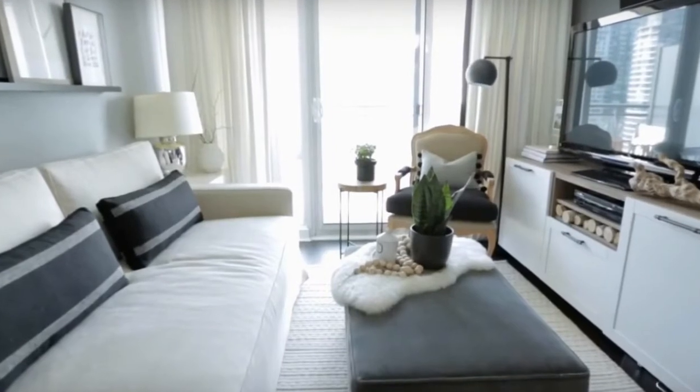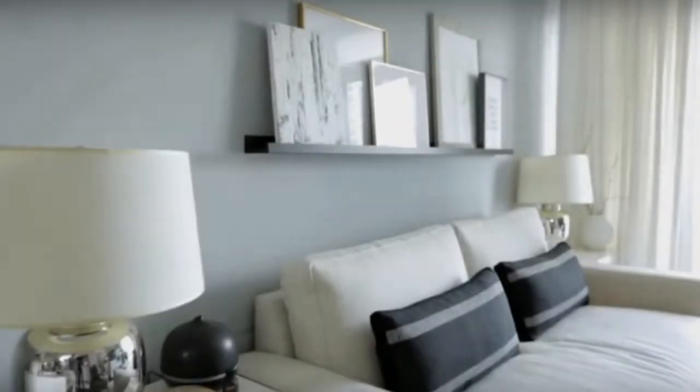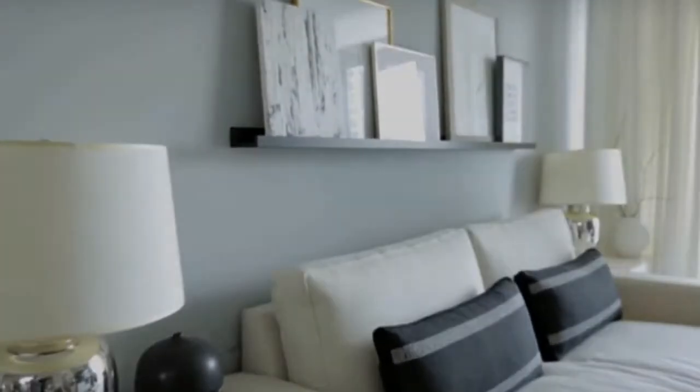I'm Natalie, and I live in downtown Toronto with my husband in 755 square feet, and we even have a dog. This is how I decided to customize a rental unit to make it my own.